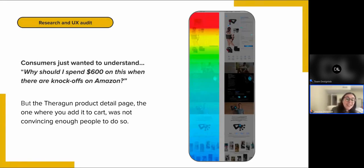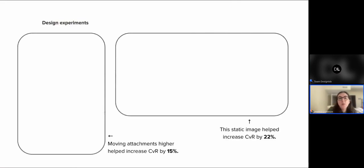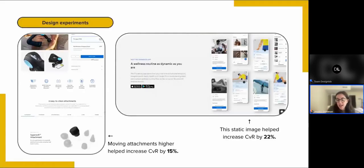So what I tried to do was, how can I design experiments within a very limited tool set to figure out how can we help people understand why the Theragun is good for them without relying on too many engineering resources.